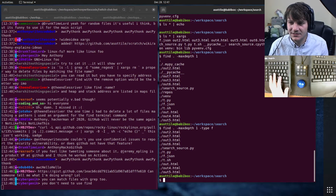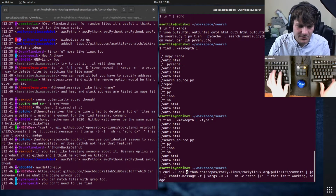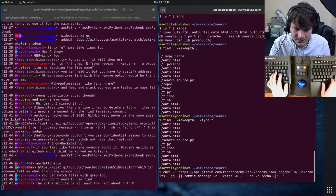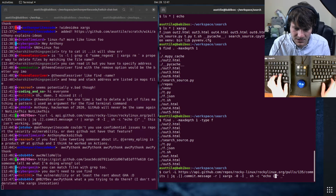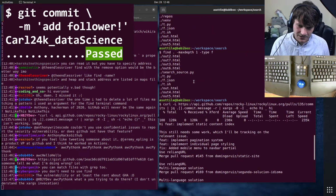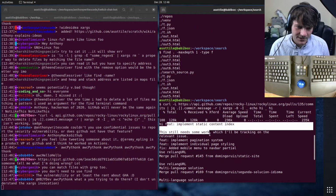curl -L. What we got here? First we need to put HTTPS here. jq, dot, bracket, dot commit. So the quoting is wrong, first off. What are these curly braces here? I assume one of these quotes is wrong. Let's just do echo hi underscore hi. Seems to work.